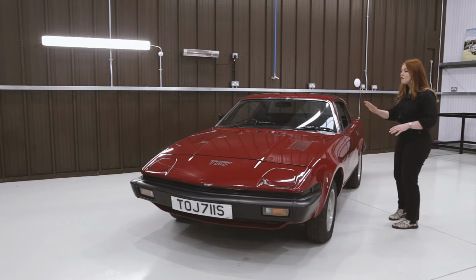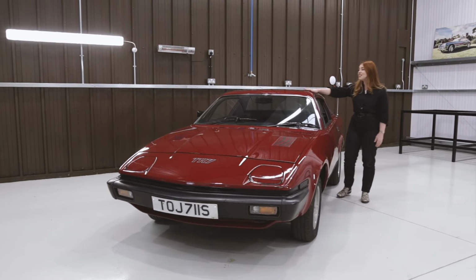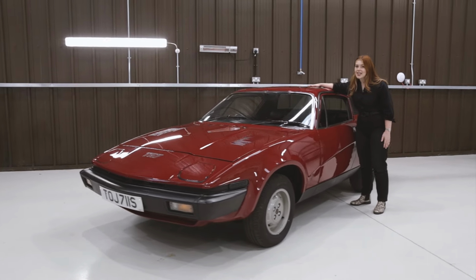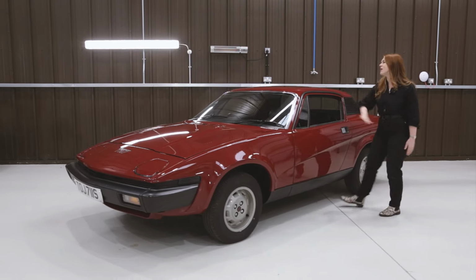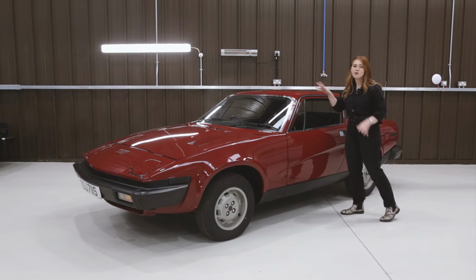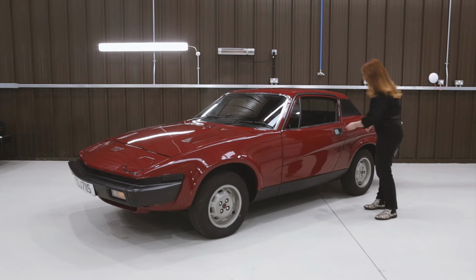Now it is a fixed head coupe, but it is quite a special and rare one because there is no sunroof fitted. And I really like that. I kind of like the fact that it's got sleek lines rather than having the sunroof popped in the top to break up the lines. But it's really lovely. Now let's have a look in the interior.